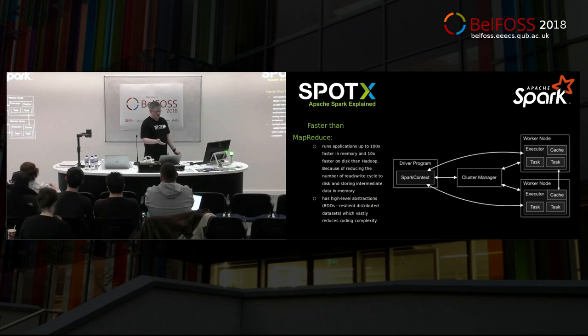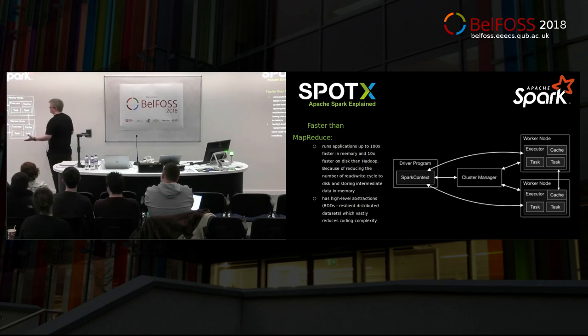So Spark can run up to 100 times faster in memory, 10 times faster using disk and cache. And that's simply because it optimizes a lot of stuff in the background. And the great thing for a developer is you suddenly don't need to worry what's going on in the background. Before, if you were to write code for MapReduce, say in Java, you have to write functions to deal with every single stage of those things, and it gets really complicated, and you need to have a real good awareness of what's going on at a low level.